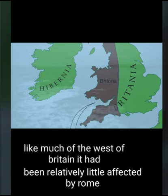It says, and this picture intrigues me, because Ireland is called Hibernia, Wales is called Britons, and the rest of it is called Britannia. But I already showed a map, which I've put up a couple of times, that this was Scotland. The whole of England was Welsh. And the English were stuck down this side of where Doggerland lost its land. The Brits were all on the bit where they got flooded. But I just thought that was very interesting because these are different names. And it said, like much of the west of Britain, it had been relatively little affected by Rome.